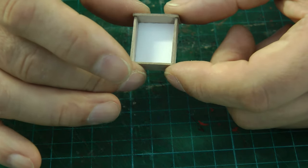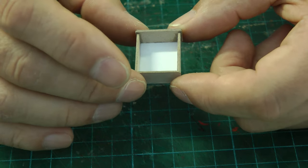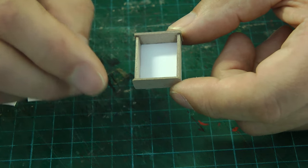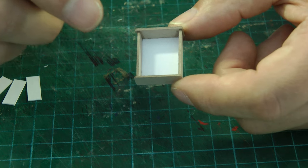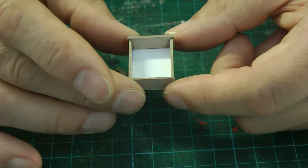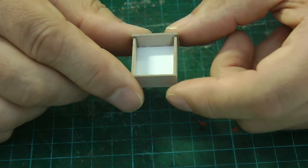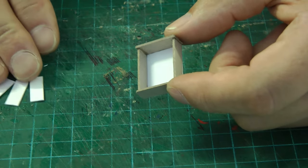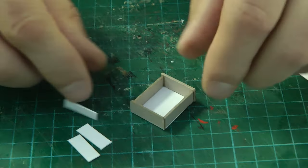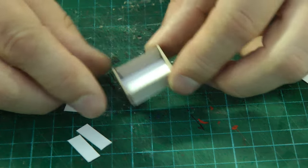The next item on the list is some shelves, and quite straightforward to make. I've just cut four pieces of card for the width that I need to go in between the chimney breast and the wall, which is roughly 22 millimeters. So this is 21 millimeters by 25 millimeters tall. So what I'm about to do now is just put in these three pieces of card to form some shelves, and that's that little item done. Like I said, quite straightforward to do.